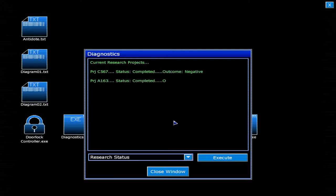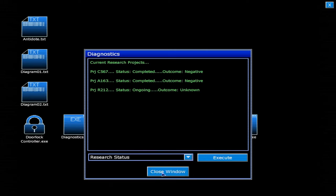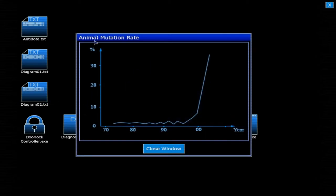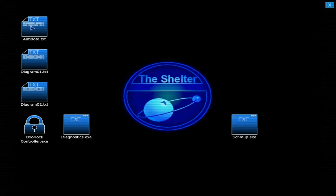Research status. Current research projects. PRJC 506 567, status completed. Overcome negative, status complete. So ongoing, outcome unknown. Why the hell did I read overcome on that? I don't know. Door lock controller unlock. Which door is that? I don't have any idea. Animal mutation rate. Holy god. Shelter population graph. Holy god.